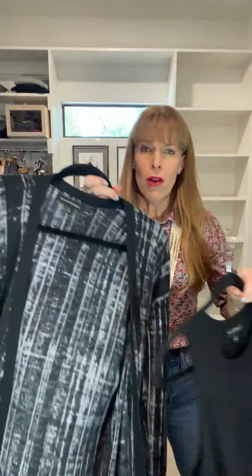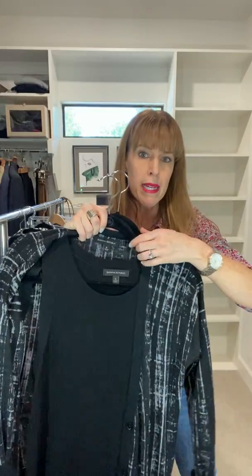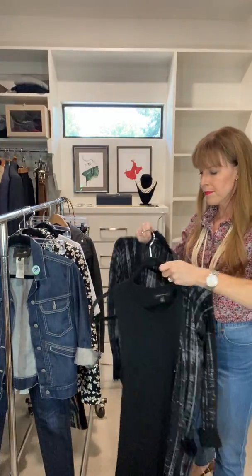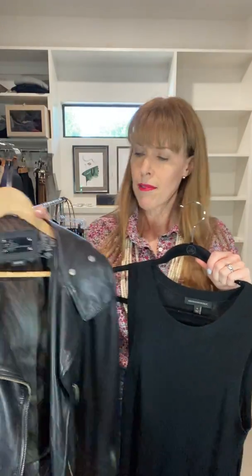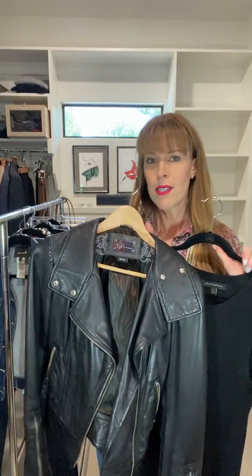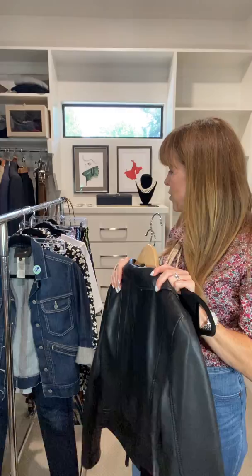You could pair a long cardi with it for a dressed-down business casual meeting with a nice necklace. Or you could toughen it up with a moto jacket. And the moto jacket would be great with the white t-shirt and an interesting pair of jeans that are ripped up or something.